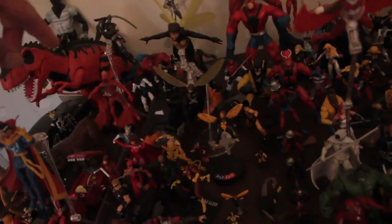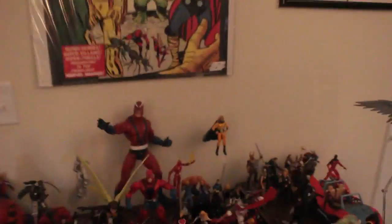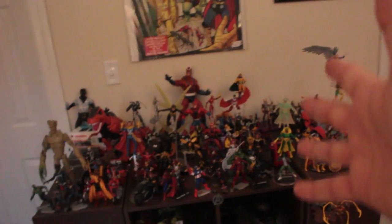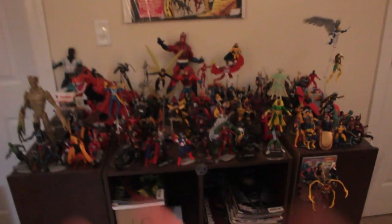I do have a few figures that aren't in the 3-inch figure line. Like, for example, that one is from the board game, that Ghost Rider figure, and I do have the actual Johnny Blaze Ghost Rider figure there, and then I have my Robin one I custom. So, as you can imagine, this is kind of impressive, and I'm really proud of this because it has figures I built, and I've really gone out of my way to try and make an Ultimate Avengers shelf.